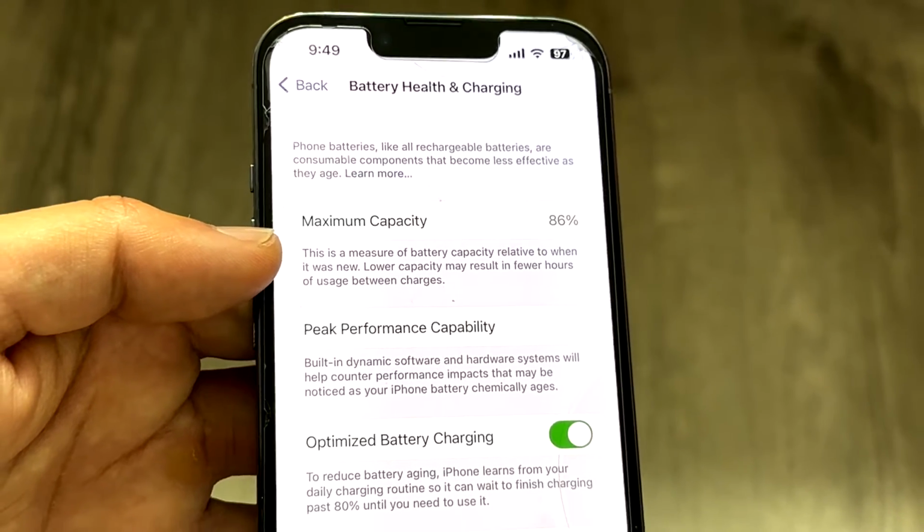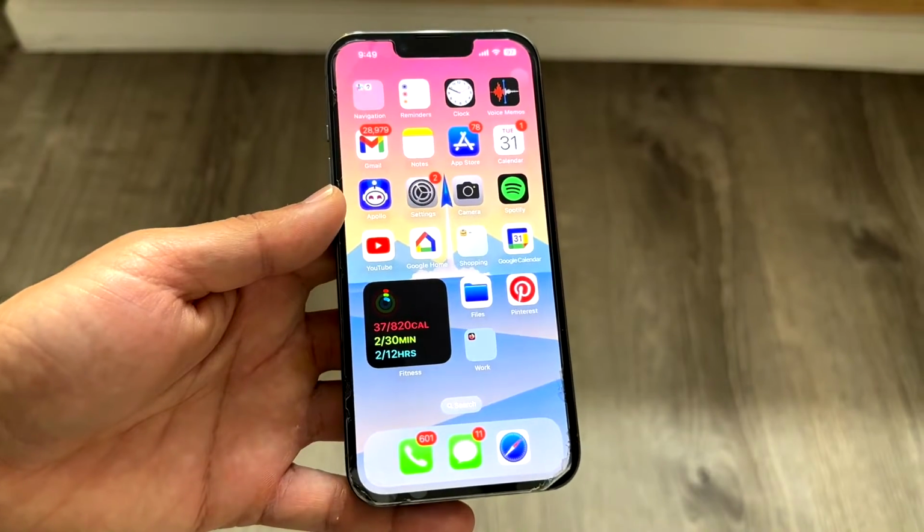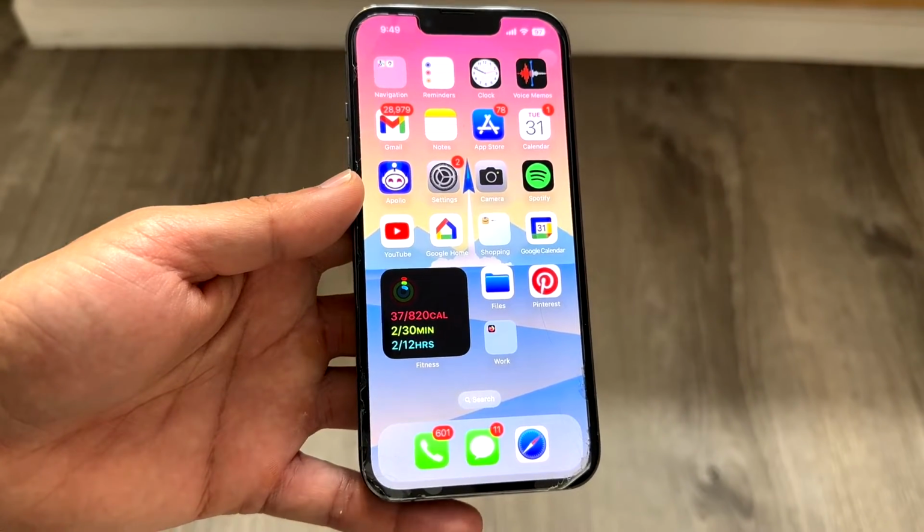But I can definitely tell you one thing, I was not babying this iPhone around. I was just using this iPhone as I normally would. And that's basically what was going on here.